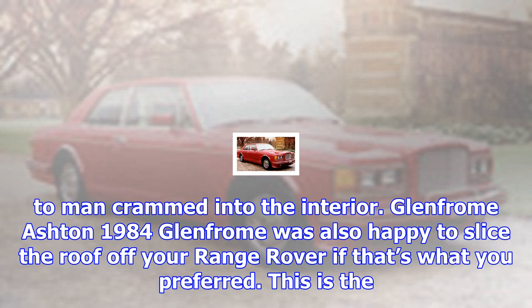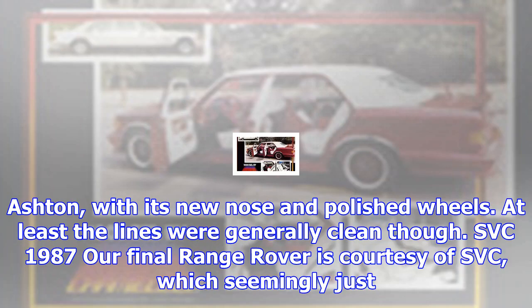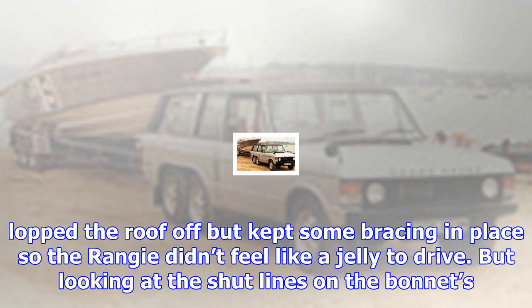Glenfrome Ashton, 1984. Glenfrome was also happy to slice the roof off your Range Rover if that's what you preferred. This is the Ashton, with its new nose and polished wheels. At least the lines were generally clean though.